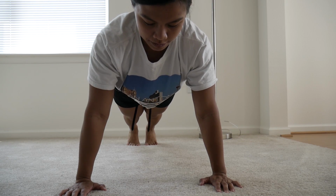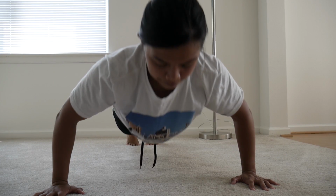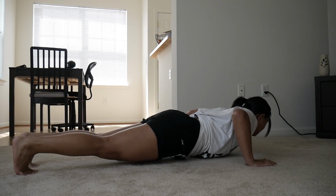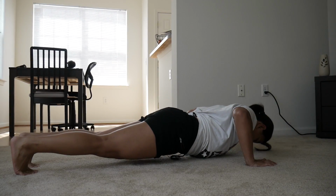And your feet will be shoulder width apart, no wider than shoulder width apart. And your hands will be shoulder width apart, maybe a little wider, depending on what's comfortable for you. For your down position, it's gonna be the exact same form, but your arms are gonna go down to a 90-degree angle. If it's more than a 90-degree angle, they're not gonna count that rep. So make sure you're going down all the way, and then make sure you go up all the way as well. 1 rep is going to be down and then up, just so you know.